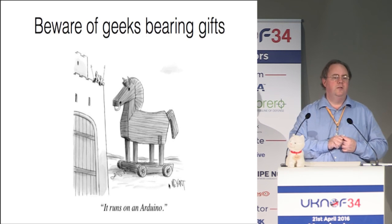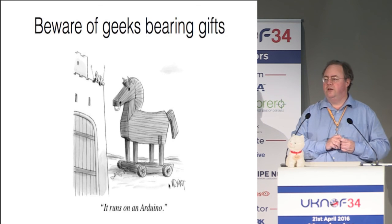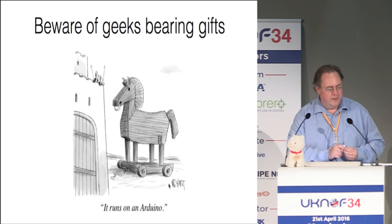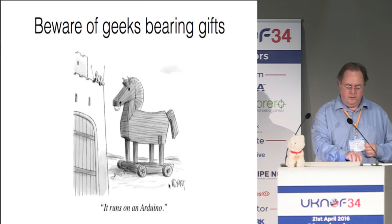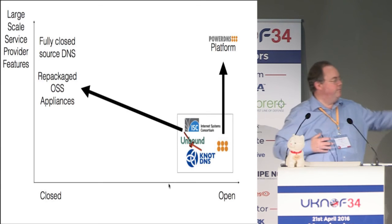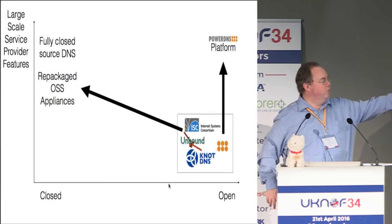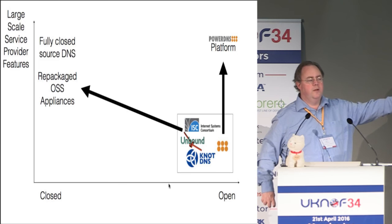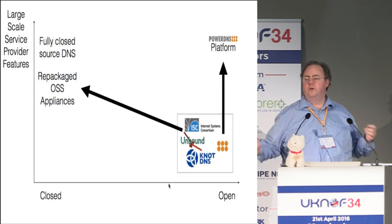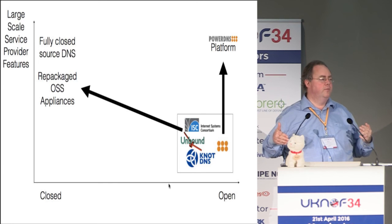We are giving away dnsdist for free, and it's a true open source project with lots of contributors, and it's going to stay that way. How then do we make money? Because this stuff is not free. This briefly is the philosophy. We want to be very open in what we do. We are on the right side of this graph. We think that DNS is such a core component of your network that it needs to be an open thing.